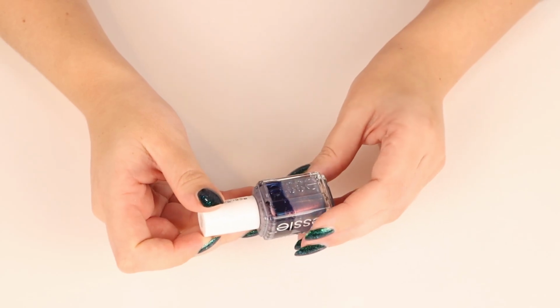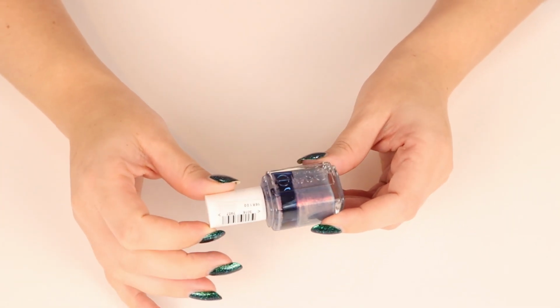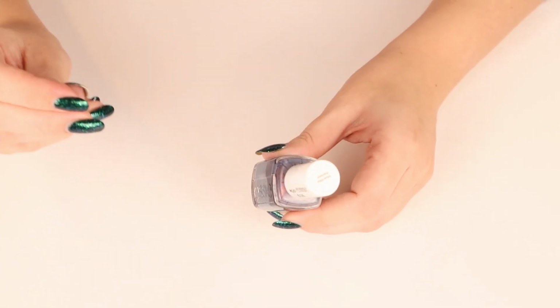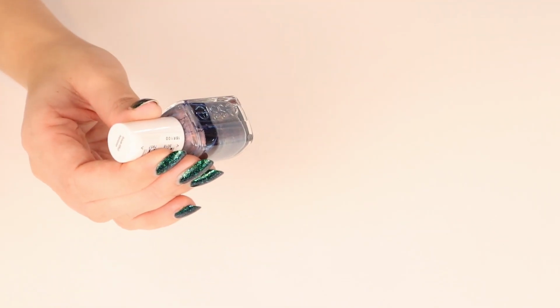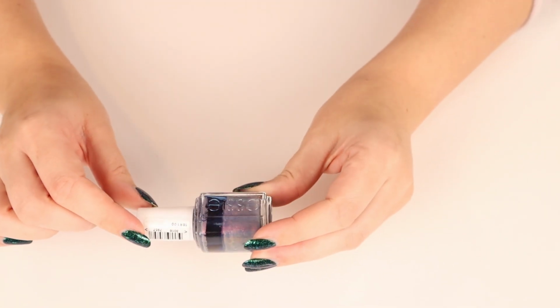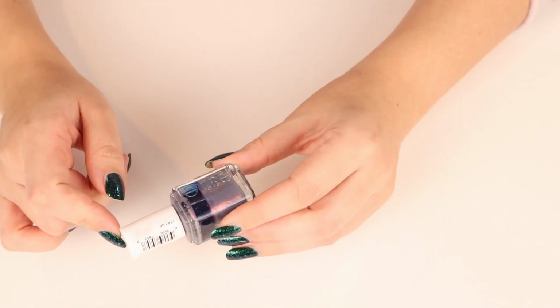This Essie shade is beautiful. This is one of the most shifty, dimensional Essie shades that I have. I've worn this a lot and my hairs are everywhere. This is Beautiful Horizon and Mika's hairs are everywhere. And this is just beautiful. I'm gonna keep it. If this were still available, I would tell you to go and buy this.